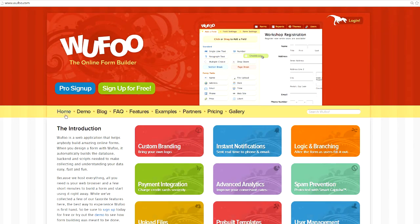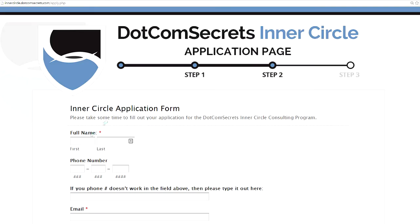And I think it's only like 20 or $30 a month. So that's how you actually get the application page. That's what we do, at least here.